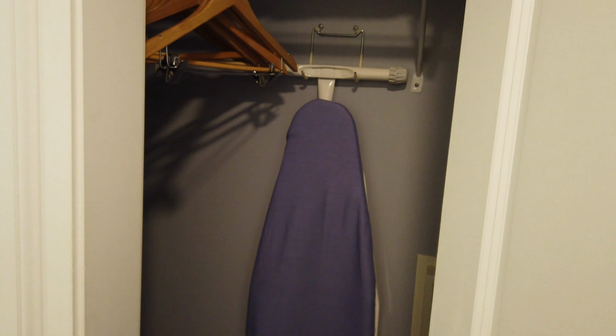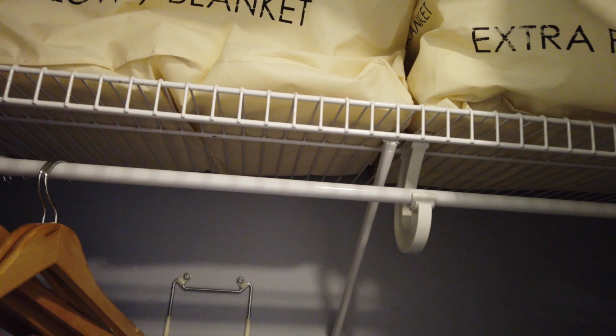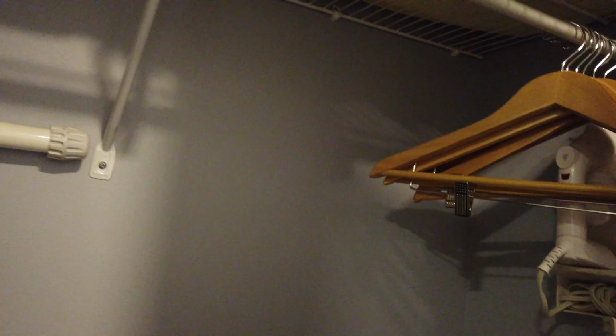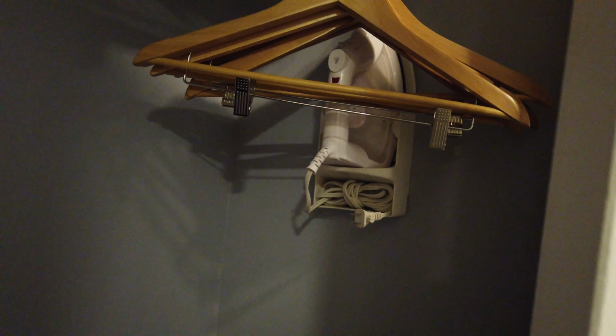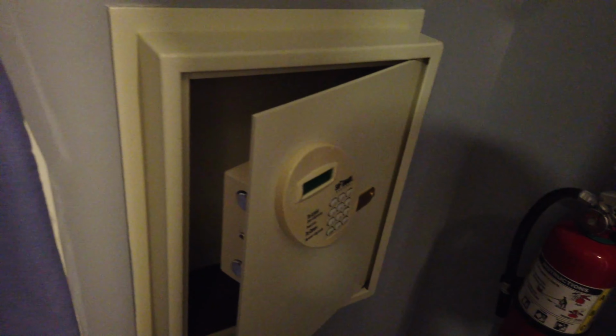Let's see, on this side, looks like there's a closet. Okay, you've got your ironing board, some hangers, and some additional pillows and blankets. Ironing board and iron, fire extinguisher, and then your safe. I don't know if you could see, can't really see, it's too dark, but on this side there is a vacuum.